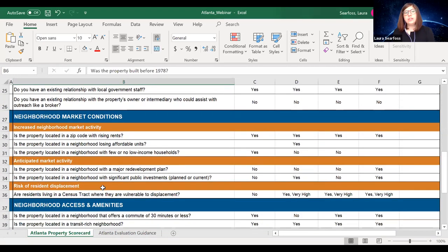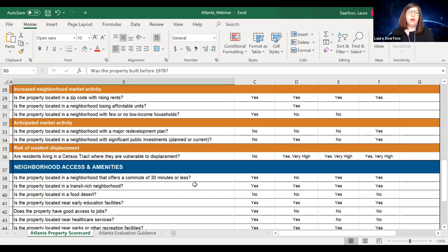The third factor is neighborhood market conditions, and this is really used as a proxy for market activity, specifically if small and medium multifamily or affordability more generally is at risk of being lost in these areas, both from a current perspective, but also a future looking perspective around anticipated market activity. And this also includes resident displacement risk.